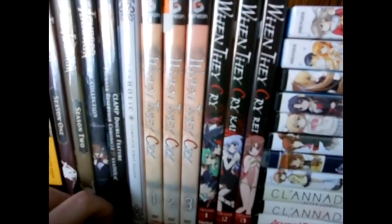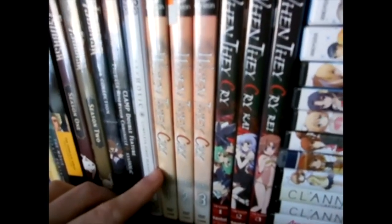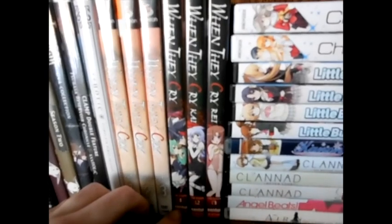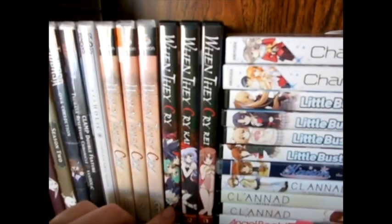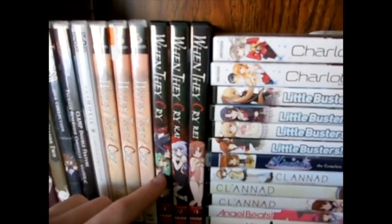Here we have the When They Cry Geneon set. Well, these are the first 2 volumes. I do want to get the other 3, but I'm not worried about it because I do have the complete series from Sentai Filmworks. My god, Sentai Filmworks. When they just licensed the series, I was just proud. I was just hyped to get this.